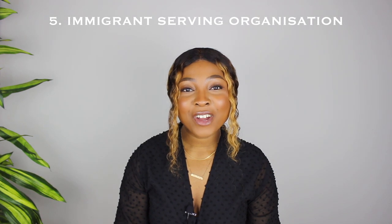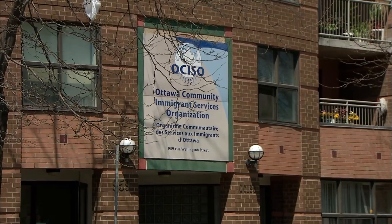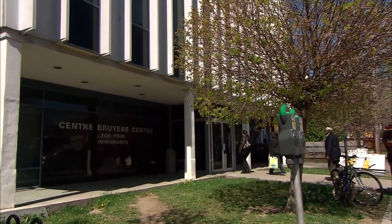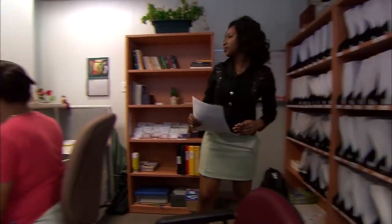The next on my list is find an immigrant serving organization. Immigrant serving organizations are organizations supported by the government, okay, to help newcomers or new immigrants when they initially get into Canada. They can help you with things like finding a job, finding schools that are suitable for your kids, just basically help you settle in. And they also give you advice on certain things that you might not be aware of when you initially come into Canada as a new immigrant. So they are of high importance to immigrants.